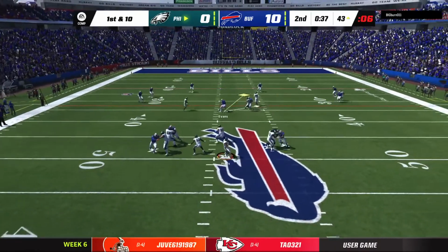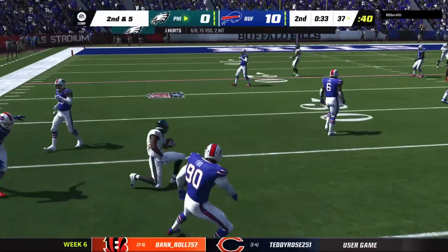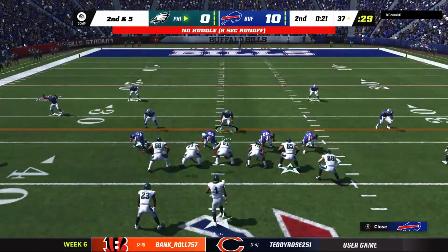Throwing is Hurts. This will be caught once again by Brown. And they're going to get this down to about the 37.